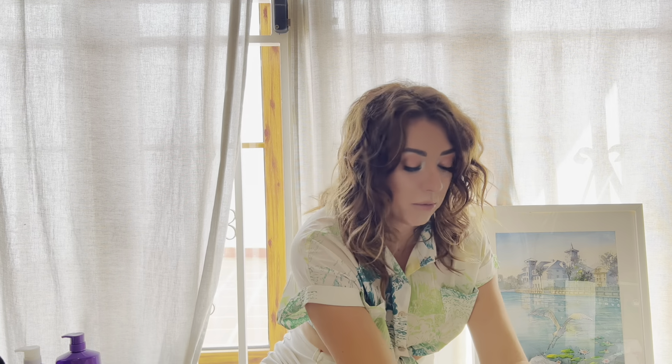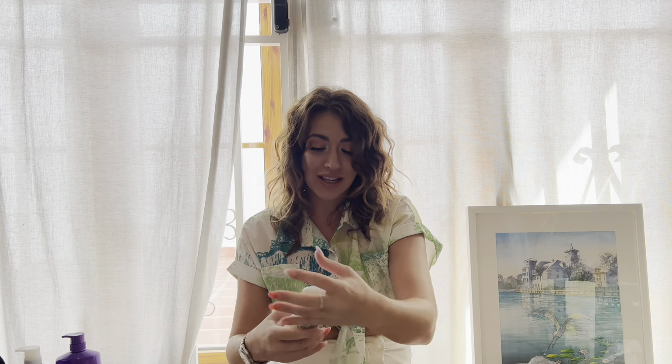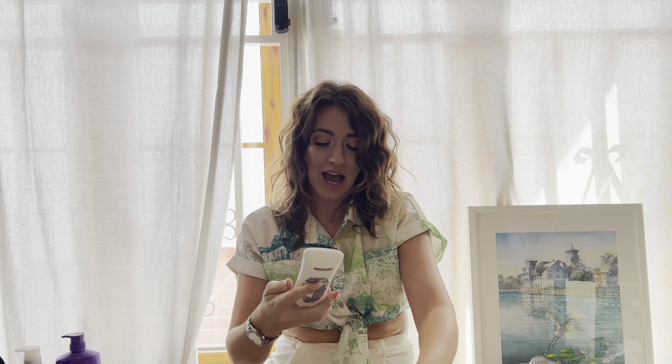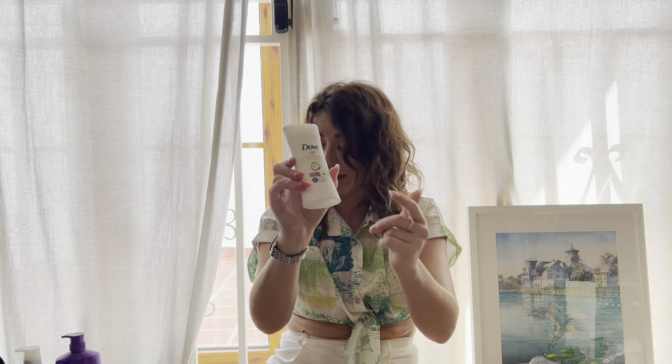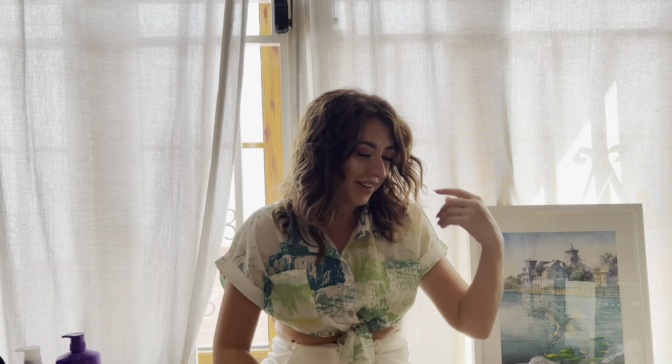So, where are we now? Now, I random bought this deodorant. You can't get it in England or out here. It's a Dove and it's a cream deodorant and it's the most amazing thing ever. Like $3, best thing I've ever used in my life. If I could have got 100 of them, I would have.